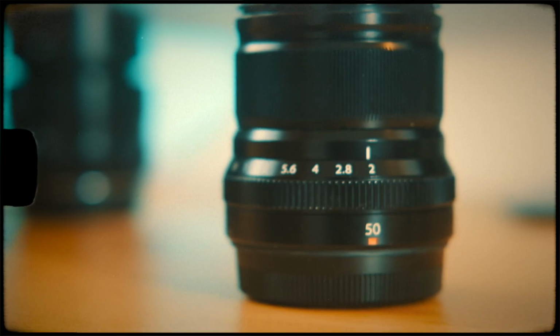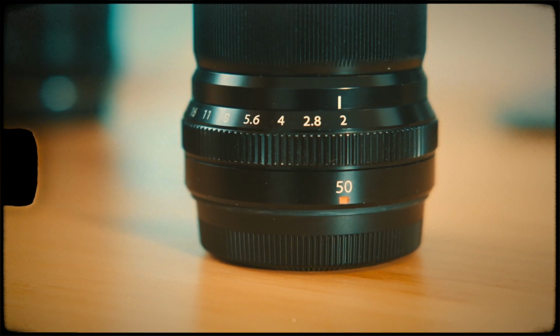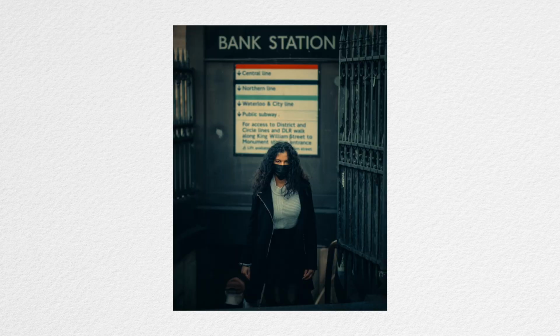So third up and finally is this 50mm f2 lens from Fujifilm. It looks like the 23 is part of the same Fujifilm series, and it's one of my favorite lenses. Shooting with a 50mm changes how I do street photography. When I'm out with the 50, I'm focusing more on details. So people's faces, their eyes, their hands, their earrings, their expressions, things like that.